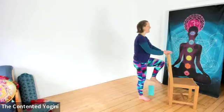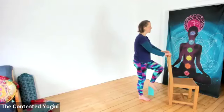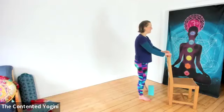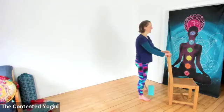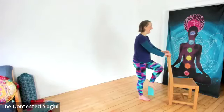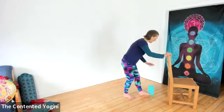Nice and firm in the belly. This is our number 3, and we're going to do 2 more. Lift up and out and down, up and in and down. Last one, up and out and down, up and in and down. Very good. And then we're going to take our downward facing dog.